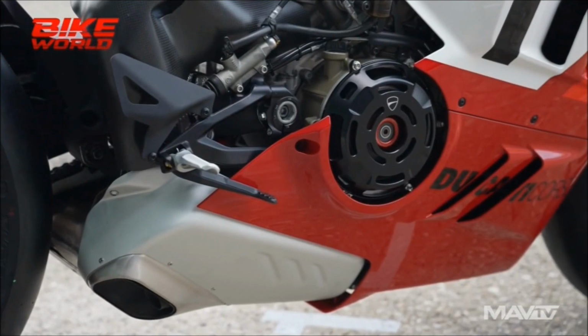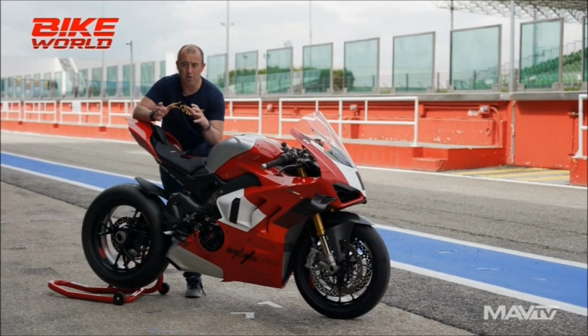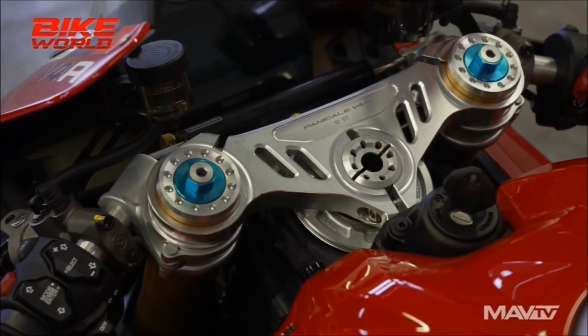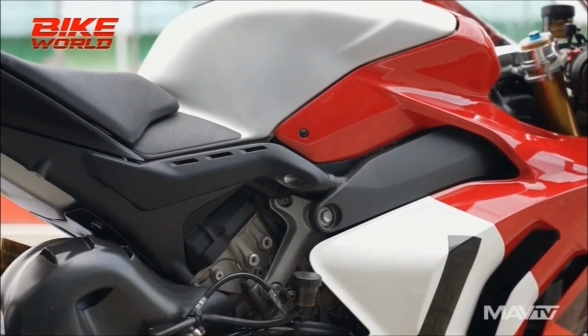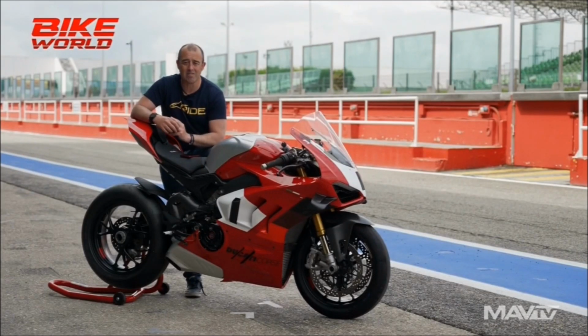So it's just under 1000cc. It gets all the revisions that the V4S and the standard model has had. So it's slightly softer suspension, the improved electronics, the different tank shape, the different seat, the swinging arm pivot. But we'll get into all that technical data later. We're going to ride the standard bike first at just over 215 horsepower. But once we get the full race kit on it, it's going to be just shy of 240 horsepower and 16,500 RPM. Now that is going to be special.